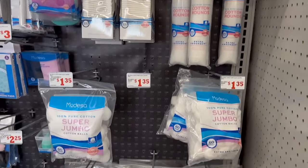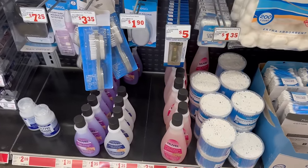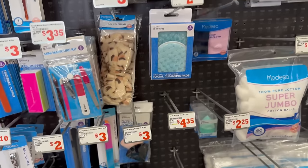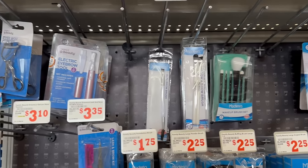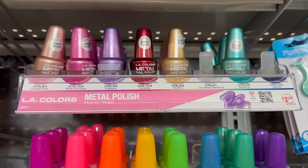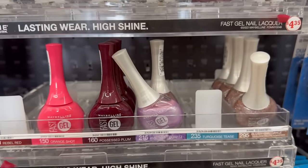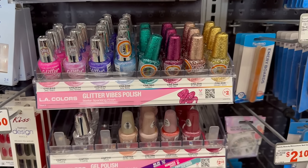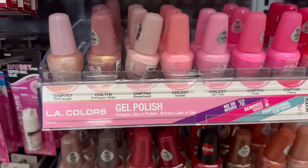This is their makeup area. And they have some great products in stock as well. And then here's all their fun colors for nail polish. And then don't forget, on Saturdays you could save an additional $5 off when you spend a purchase of $25 or more. Just make sure you go in their app and clip those coupons.